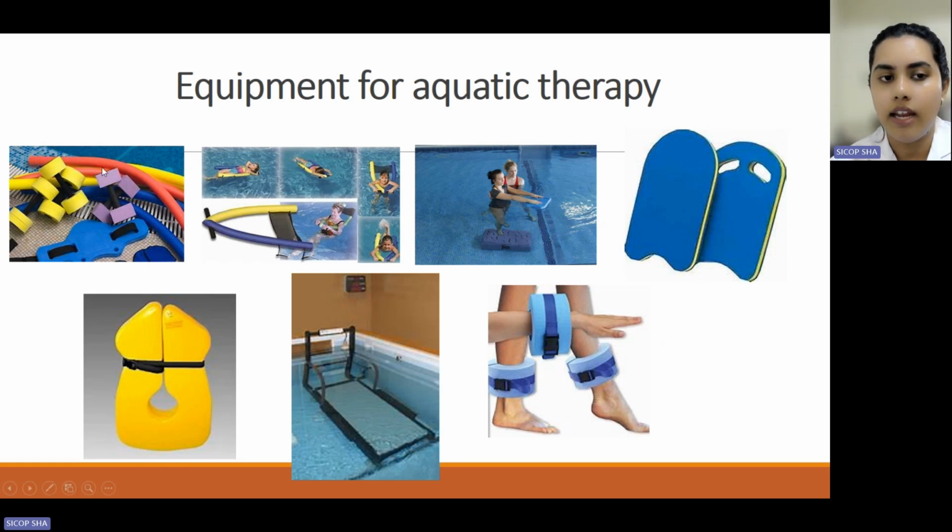And here we see that there are rings in different colors. So the rings can be used for different kinds of techniques. There's a technique called Bad Ragaz ring method. We'll be seeing that. Not just that, apart from that, we can use a ring in this way as well. So the ring can be used for assistance inside of a pool.